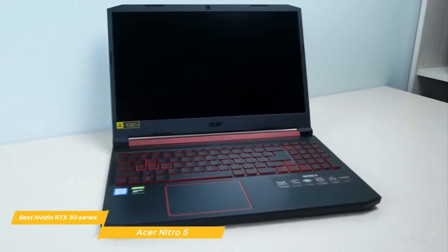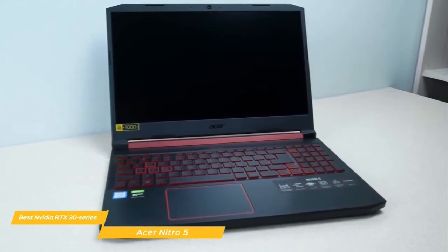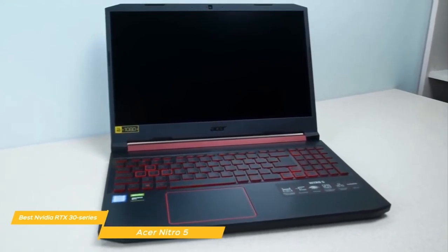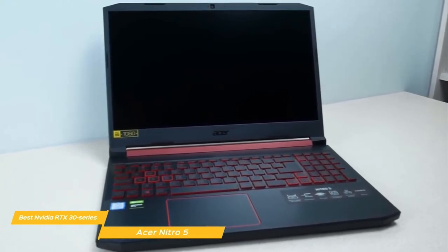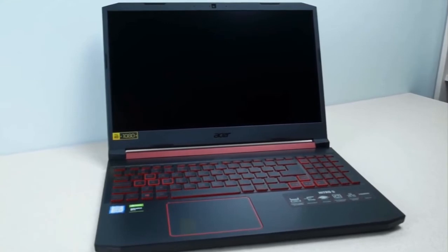The Acer Nitro 5 is a good, cheap gaming laptop that offers mid-range performance and is a great choice for gamers who don't want to pay for the highest resolutions or frame rates, but still want to be able to play all the latest PC titles and get ray tracing thrown into the mix as well.